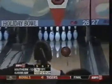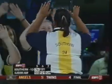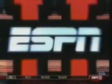Cassandra LaCour. Oh, that one had bad intentions from the get-go. She's a fierce competitor. Gets up there, sets up, just goes. She knows what she wants to do, and she likes it.